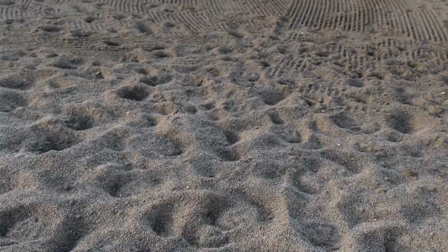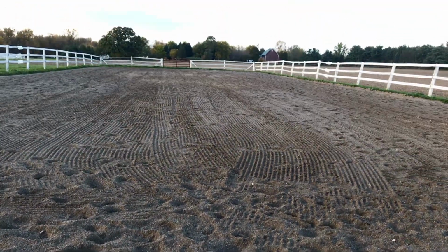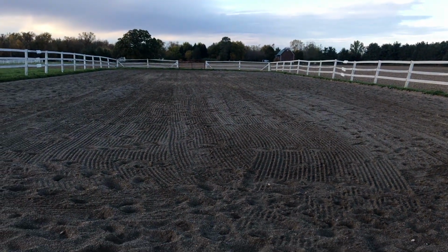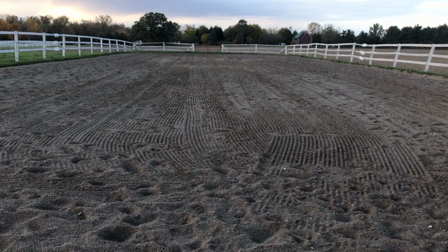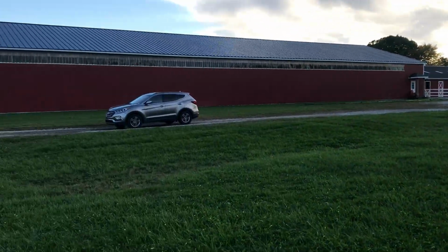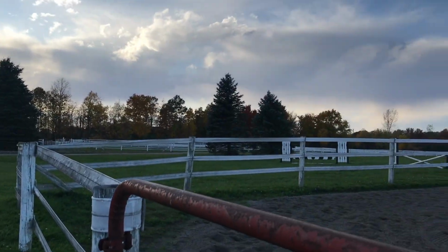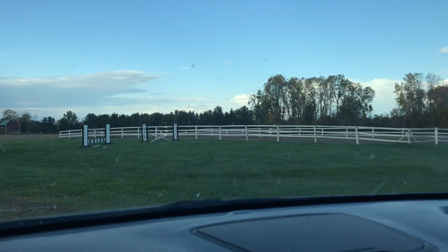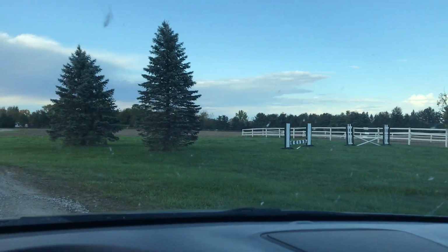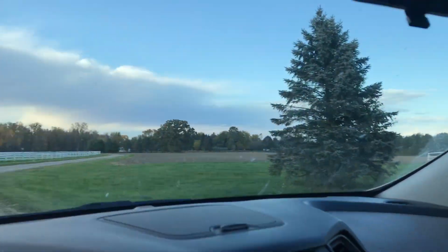This is the outdoor, and it's the same as the indoor with the footing, except they don't have the shavings. It's just the angular sand. Also love this. I think it's a little smaller than USDF regulation, but it's perfect. The footing is great. So there's the barn, the massive indoor, and then I'll show you guys the pasture as I drive away. Outdoor jump setup in this nice flat area up here. The grass is really good in there too. I do some hand grazing.